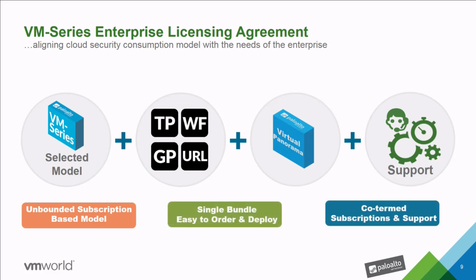Also, given the kind of scale you envision from a security standpoint when it comes to the VM-Series virtualized next generation firewall in your data center, you also want to take into account an enterprise licensing agreement. We offer a no true up, no clawback option of enterprise licensing agreement, which is completely unbounded, offered in one to three-year terms. And the great thing about it is the virtualized management offering, Panorama, is free. It's included in the bundle for you.